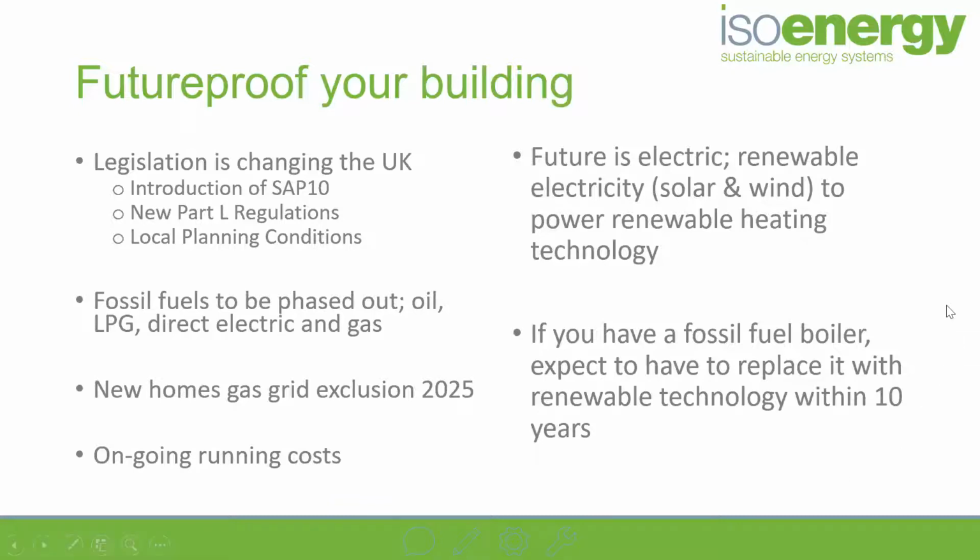And lastly, again, a bit of crystal ball gazing. We're thinking 10 years into the future. It's likely that there will be no fossil fuel boilers in place. There might be exceptions for certain buildings.